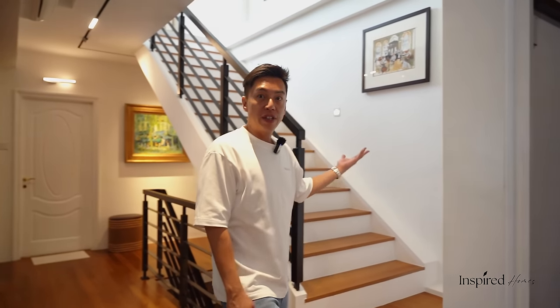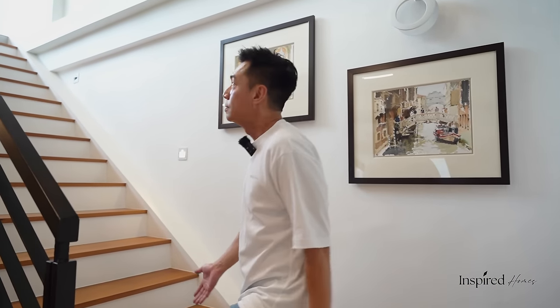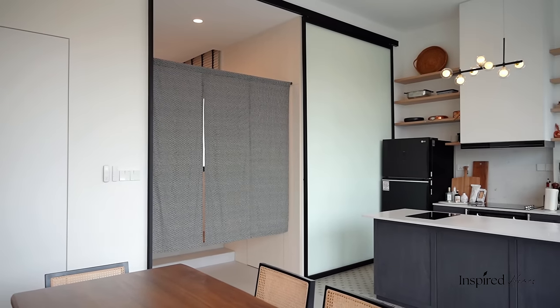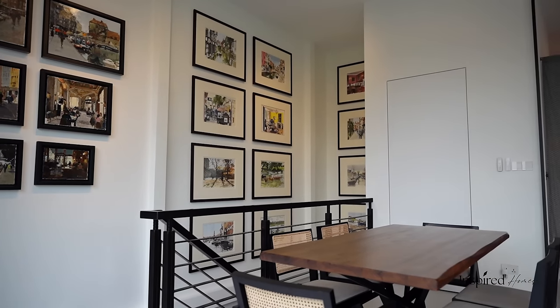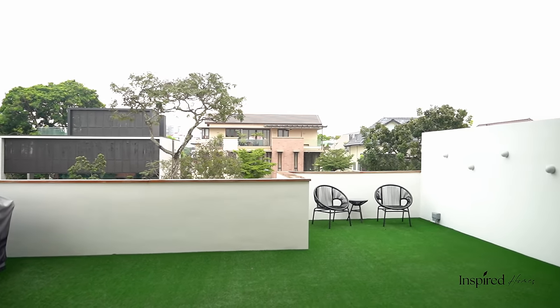As we walk up to level 3, this is also the newly created staircase leading up. Finally, we are here now at this newly added attic level. This is actually the family's favorite hangout place now. With this fully functional kitchen, the family can have their dinner here, their barbecue, and even have their drinks outside.